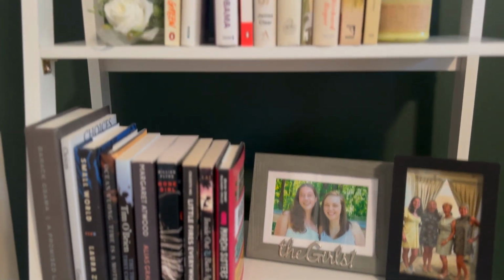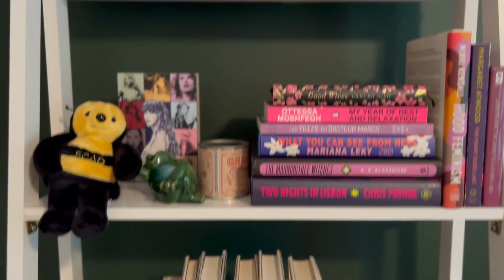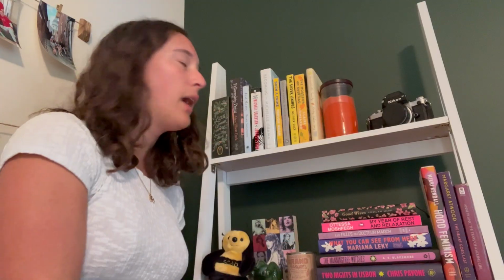Okay, now it's time for the big reveal of my new bookshelf. You can't even see it. Okay, let's talk about her. We're gonna go top down here. On this top shelf, we have my current top 10 favorite books.